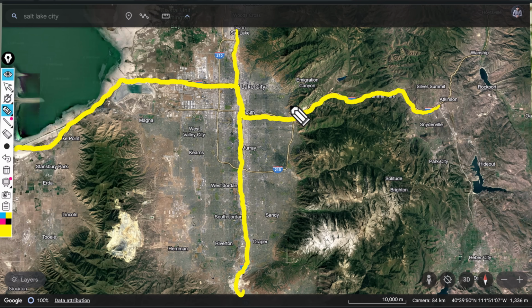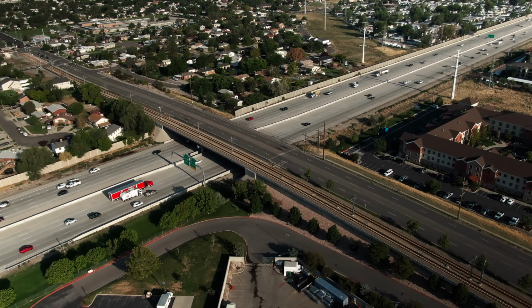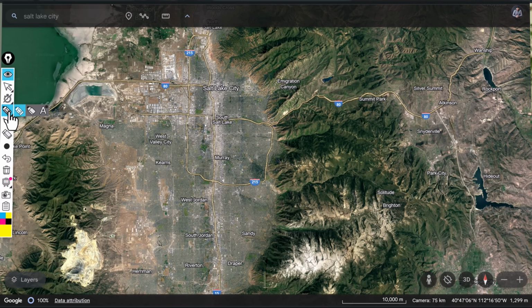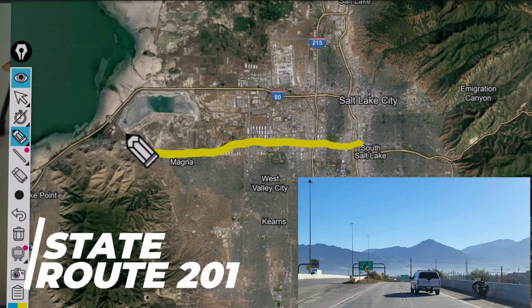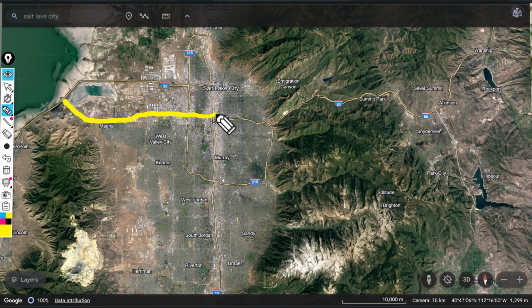Okay, going back to the map, there are other freeways as well. We have a belt route here in 215. The belt route runs all the way around and carries people around the perimeter of the city. And then let me zoom in here, we have other freeways. We have right here another freeway that connects with I-15. Now this is SR 201, State Road 201, and it connects over here to I-80 and I-15. And then we have two more things that are worth talking about in terms of transportation.